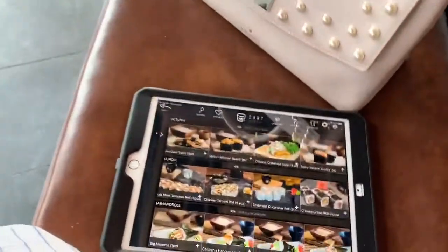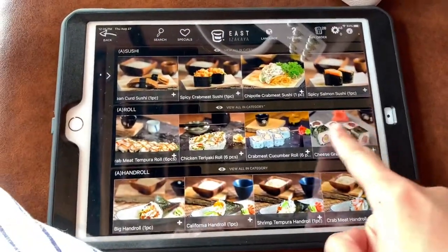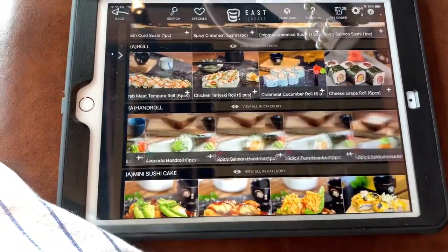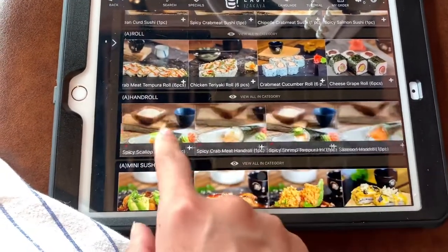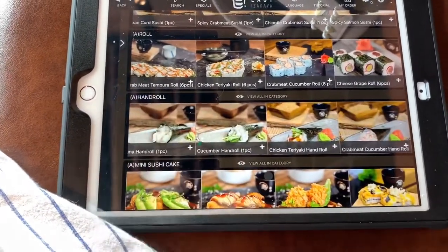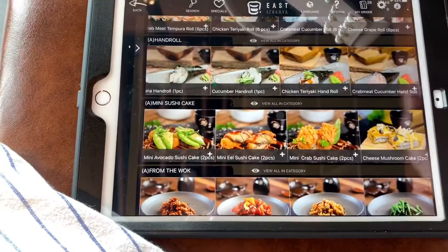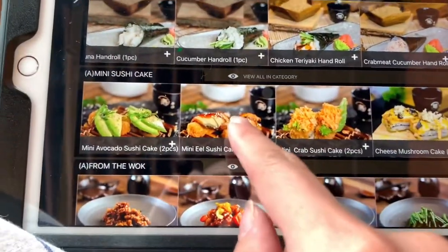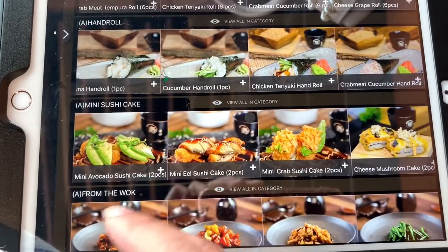Let's continue with our thing here. So we're done with rolls, hand rolls meron din. So many choices actually. That's why we love eating here. And they have mini sushi cakes, mini eel sushi. That's what we had earlier. It's so good.